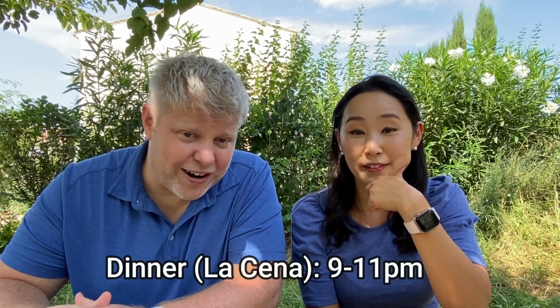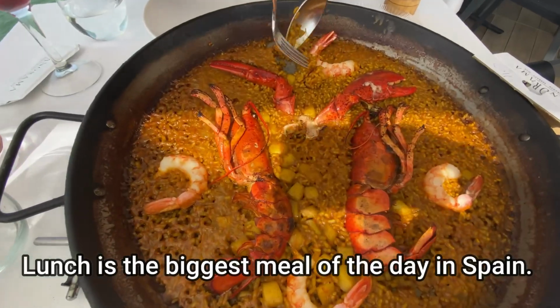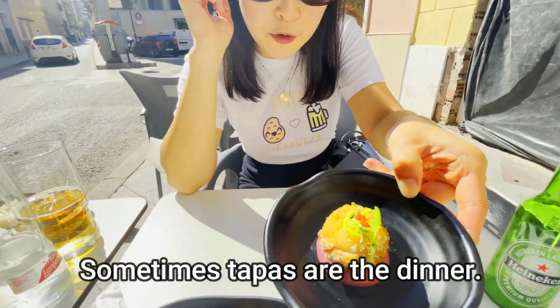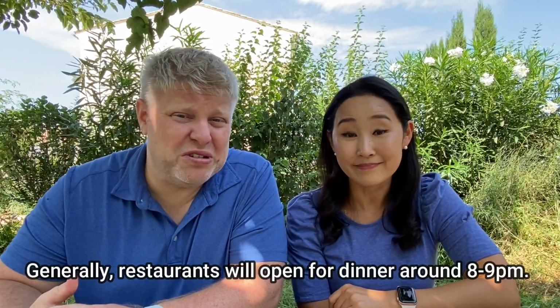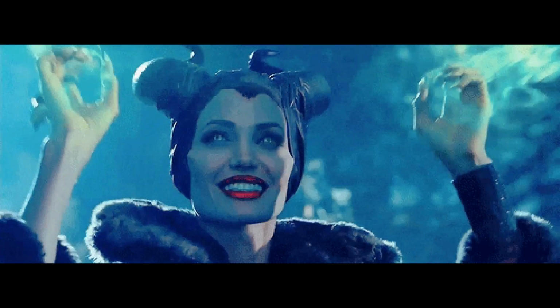And dinner. Imagine this, you ate between 2 and 4 p.m., and that lunch meal is the biggest meal of the day. So people won't eat an actual dinner until 9 p.m. Maybe around 8 p.m. they'll start serving tapas. But if you want dinner, it's 9, 10 p.m. Some restaurants won't even open until 9:30. So just be aware of that, because otherwise you'll get hangry. You are warned. If you get mad, we're not responsible.